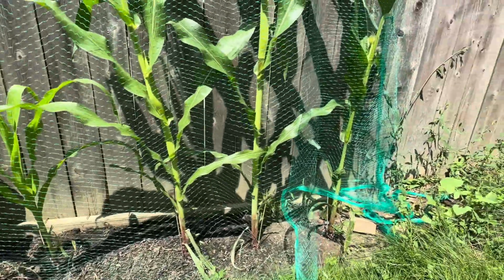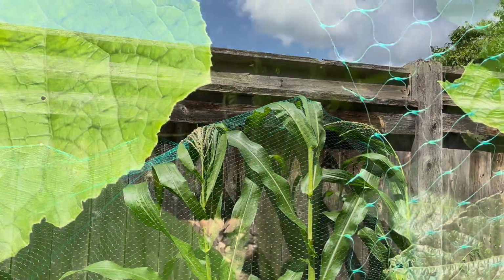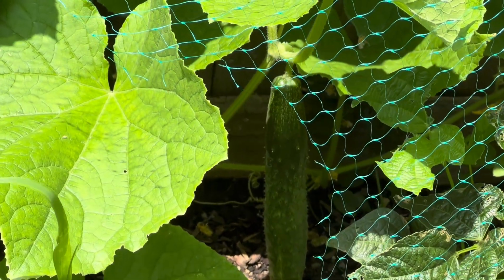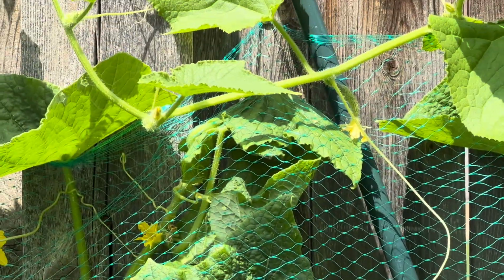Look at this. You can see these here. Look how tall these ones have got now. And over here we have a cucumber. Look at that. So we got this guy over here growing. This is all cucumbers here. You can see this one's growing up the fence here.